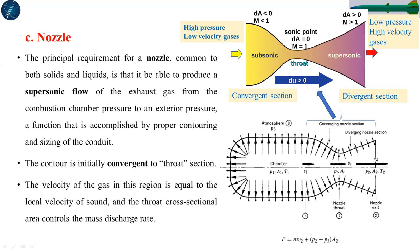The convergent section is designed for Mach less than one. Mach less than one means subsonic flow, with low velocity and high pressure in this section. Mach means the speed of the object over the speed of sound. The sonic point is at Mach number one, where the differential area is considered zero.